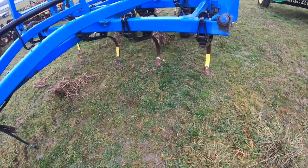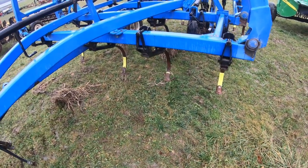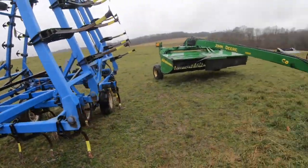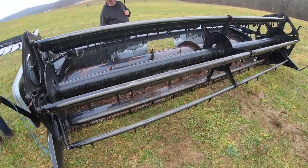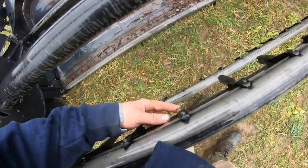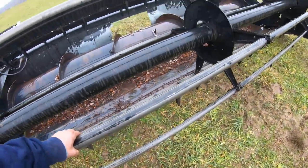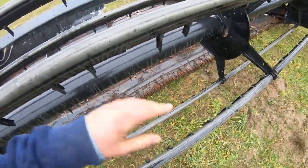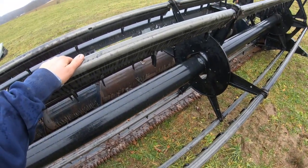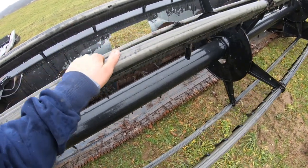Does anybody see the problem here? Nope. I'd call that good. I would run this tool like it is. Just like it is. It's another reason why you don't let people run your expensive equipment. What's wrong with them fingers? Pete, I would say that they never adjusted the reel height on this. I would say it don't look like they done anything. Nope. Other than destroyed it. Yep.